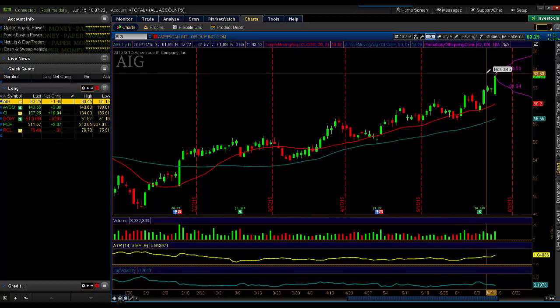So the most this stock goes before retracing is about 6. Its average is right around 4.5 or 5. It's already moved 4.5 points, which means this stock has already moved too far for me to justify a short-term trade. If I'm looking at a short-term trade on it, I can't do that.